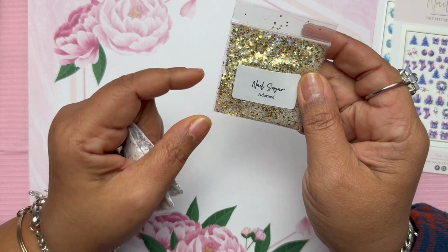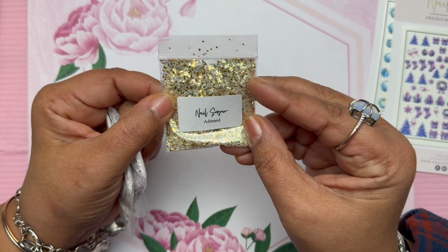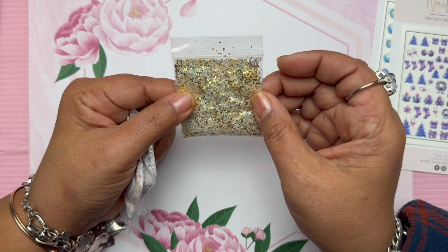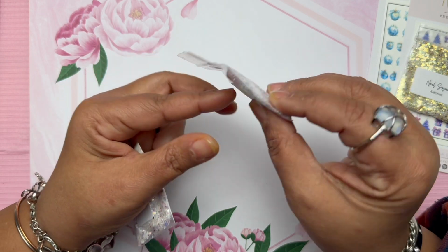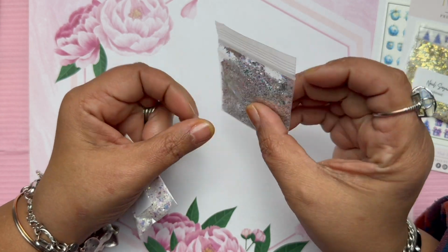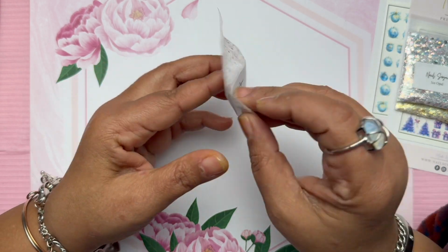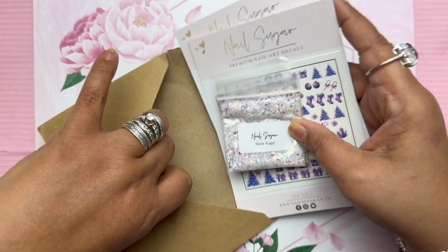This one's called Adorned. So beautiful, look at that. Oh, just gorgeous. So pretty. It has white shimmer, extra fine glitter, and some small circle glitter in gold. It's just so beautiful. The next one is Ice Opal. Gorgeous. Look at that. It's just so pretty. And this one's called Snow Angel. Just gorgeous. Love it. So thank you, Jess. Love it, love it, love it.